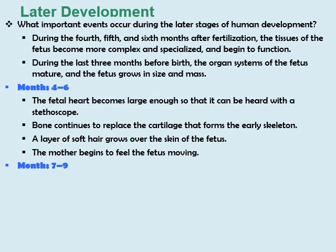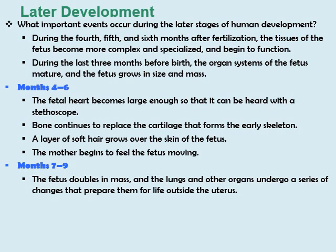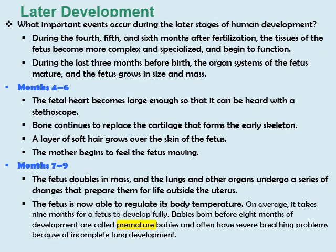Now to the last trimester, which is 7 to 9 months. What are the events that take place during this last stage of fetus development? The fetus doubles in mass, and the lungs and other organs undergo a series of changes that prepare them for life outside the uterus. The fetus is now able to regulate its body temperature, thermoregulation.